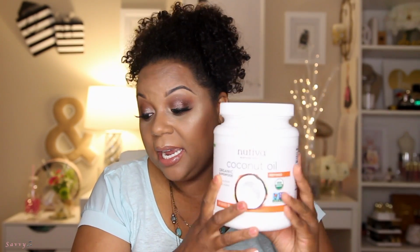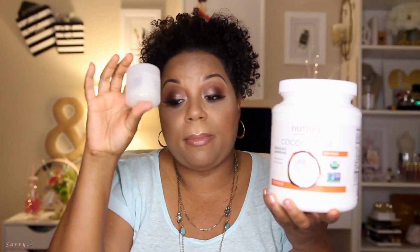Coconut oil is coconut oil, but this is the one that I like, and this is the one I keep in my kitchen because I also cook with it, and I just take some out and put it in my little jar here, and I use it to remove my makeup. I use it to moisturize my skin. Coconut oil can do wonderful things. So that's another makeup remover that you can use as well. So that's how I kind of begin to break down my makeup.